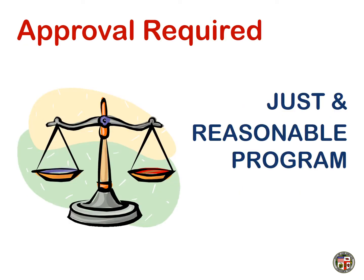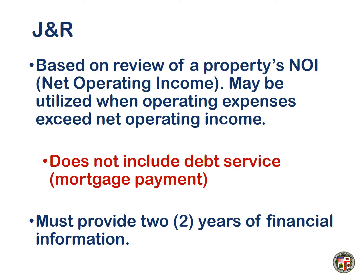The Just and Reasonable program is the final program that requires approval. The Just and Reasonable program is based on a review of a property's net operating income. Landlords may use this program when net operating income, adjusted for inflation in the current year, is less than net operating income in the base year. However, this does not include mortgage payments.